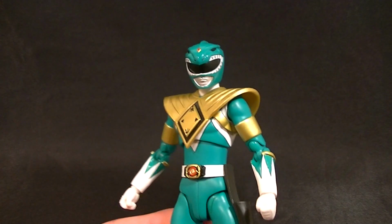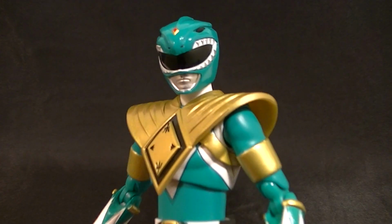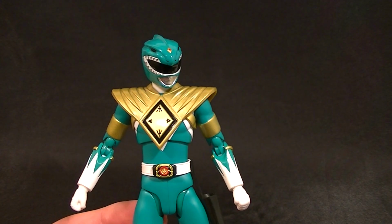Super good figure. If you're only going to get one Power Ranger, unless you're just going to get your favorite and it's not him, get this one. This is the one to go with. Looks great all around. Absolutely love this figure. Perfect spot right in the middle of the list at number 6.